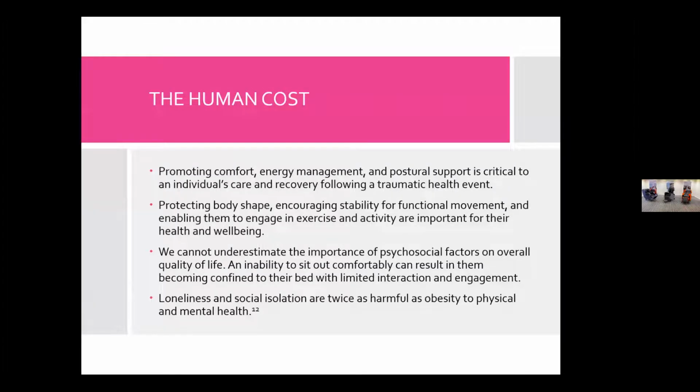I just wanted to finish really with touching on the human cost of making sure that we have good postural care and effective seating provision. If we promote comfort, if we manage fatigue levels, if we have that postural support for physiological function, then an individual's care or their journey of recovery following a traumatic health event is going to be protected. So we have to protect that body shape, get that stability for functional movement, because this is what's key to health and well-being as well.